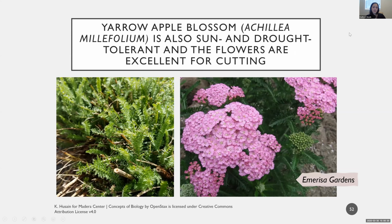This one is called Yarrow Apple Blossom. The picture on the left is from our garden. The picture on the right is from the Amarisa Garden, a place I found online. This one is sun and drought tolerant, and the flowers are super pretty, so it's useful for cutting and making bouquets with them.